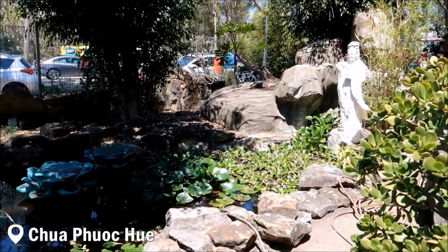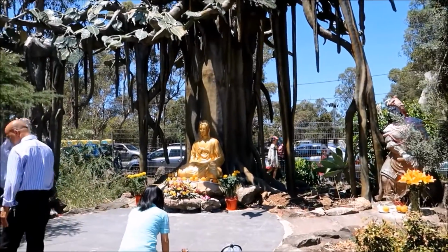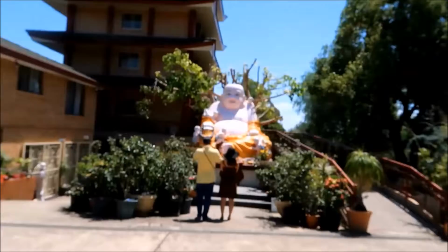Here we are at one of the biggest Vietnamese temples in Sydney. This place is beautiful.